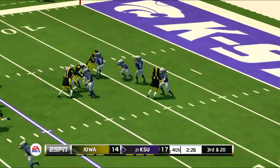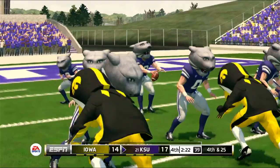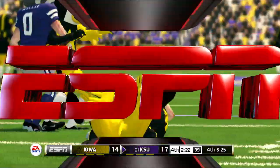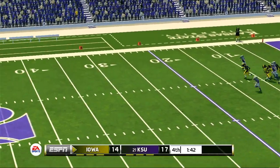They bring the quarterback down. That's a loss of 5 yards. Fourth down. Fourth and long here after the sack. It looks like they're going to go after this punt. Excellent punt.